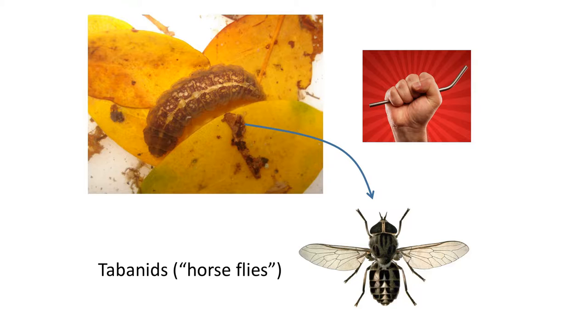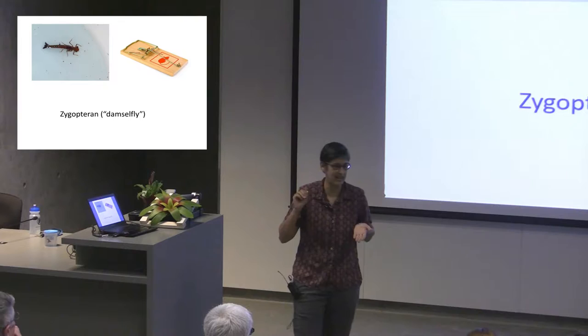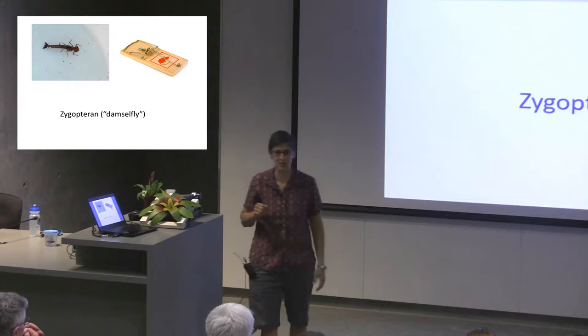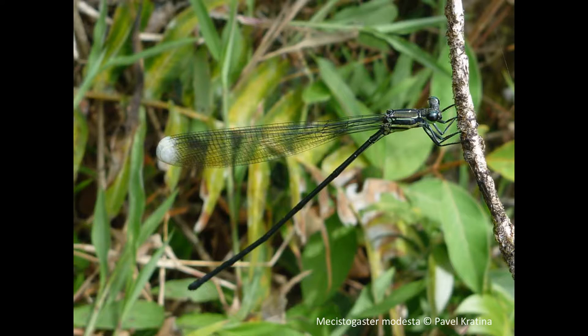But I say the best for last. This is the most charismatic of them all. This is a damselfly larvae, and it is a predator extraordinaire. So it has a mouth part called a labium that basically scoops down and up, very fast, and catches prey between it, as fast as a mouse trap. You can barely see it. And this particular species, when it's an adult, it's this incredibly beautiful helicopter damselfly.